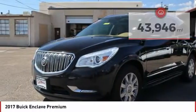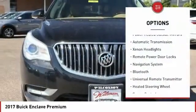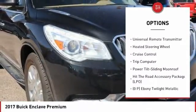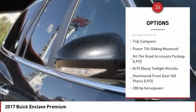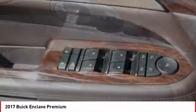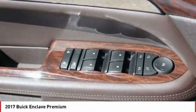Here are some of this vehicle's great options: power heated outside mirrors, automatic transmission, xenon headlights, remote power door locks, navigation system, Bluetooth, universal remote transmitter, heated steering wheel, cruise control, trip computer.